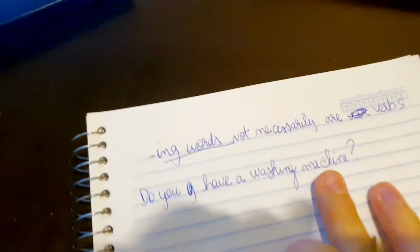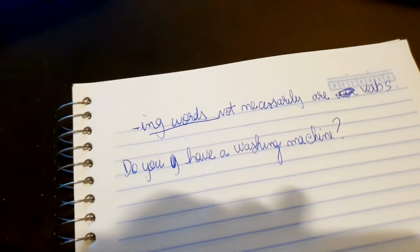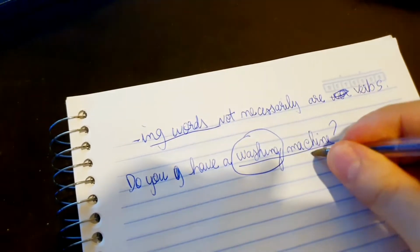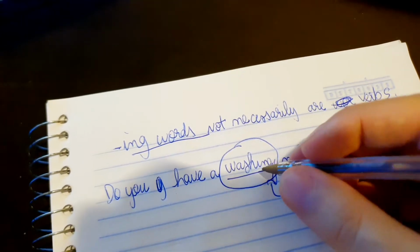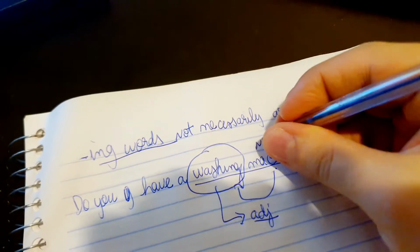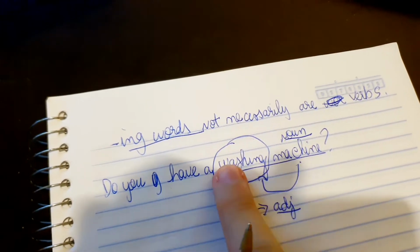How do you do your laundry, right? Yes, you have to wash your clothes or have your clothes washed. How do you do that? Do you have a washing machine or do you wash them manually without using a machine? Washing machine? Yes, I have a washing machine. Machine which is used for washing, okay? Washing is a word functioning as an adjective, and it characterizes, it gives some traits, some characteristics to the noun, specifying the meaning of a noun. Washing machine.